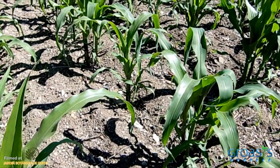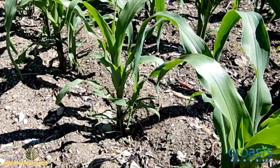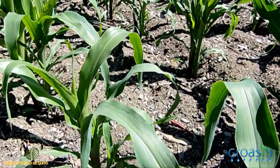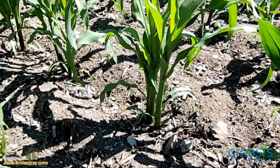Here you see some old footage where I compared two plants with one plant and saw clearly that two plants give you a double biomass. Of course, I wanted to be sure whether you have the same effect with trees.